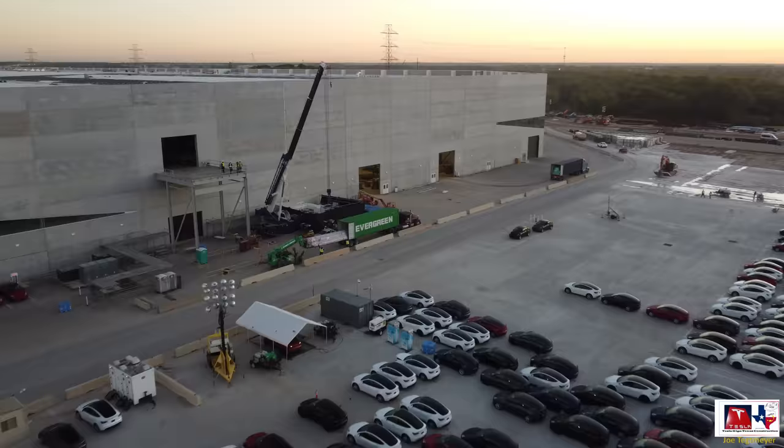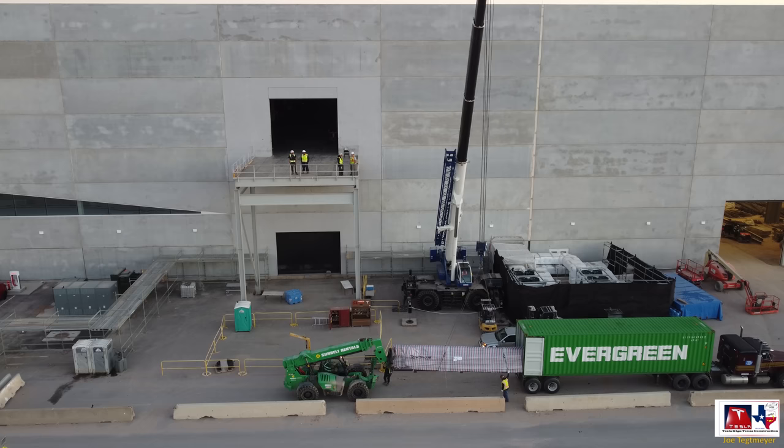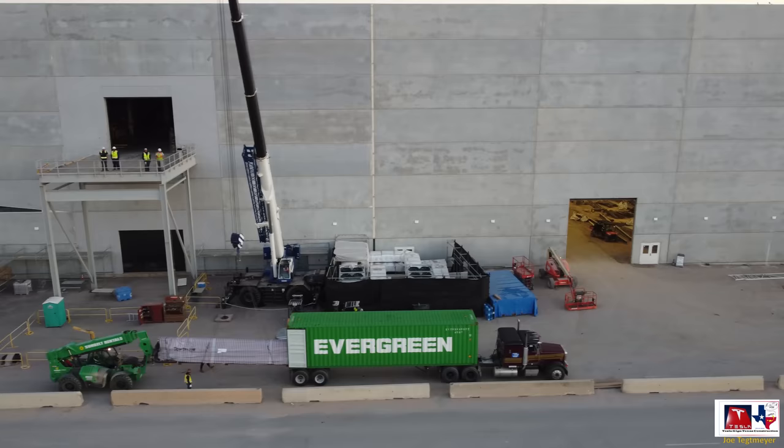Interesting delivery coming off of this Evergreen truck right now. It looks very large. It's wrapped with some material, so it's hard to tell exactly what it is. But you can see that the crane is already hooked up. The forklift is pulling it out of the truck, and they're preparing to put it up onto that platform to go into the second floor of the General Assembly building.